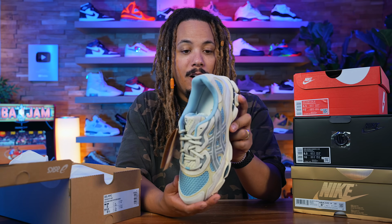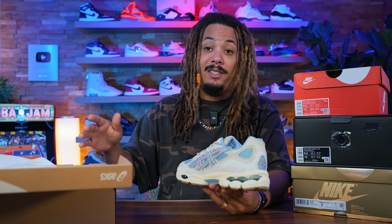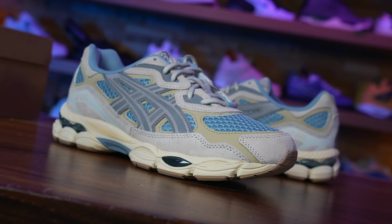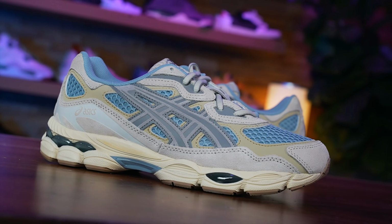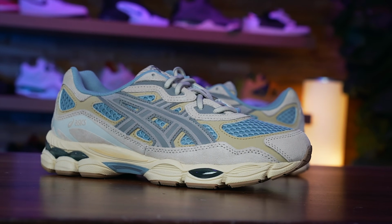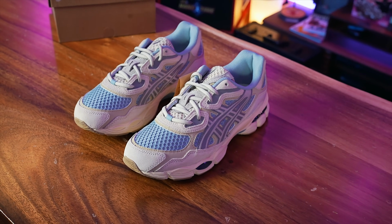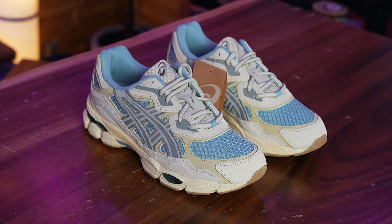These are nice, man. It's been a very long time since I've picked up some ASICS and added them into the collection. I don't want to say that ASICS are popping or anything of that nature, because they were popping back in 2015-16. They kind of went a little dormant, but they never really left the spotlight. I think people have just shifted away to the runners and now are making their way back, bringing in Saucony, bringing in New Balance, and of course bringing in ASICS.